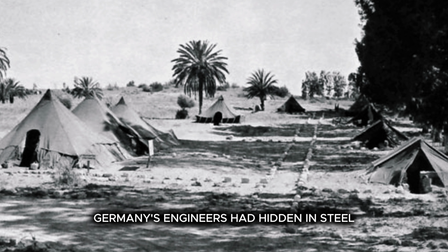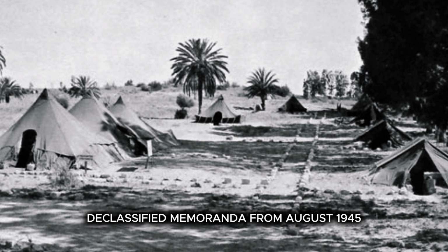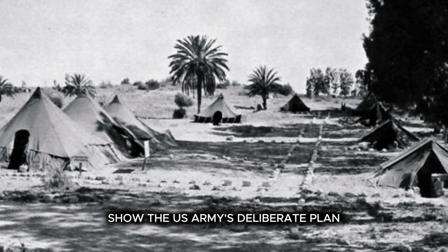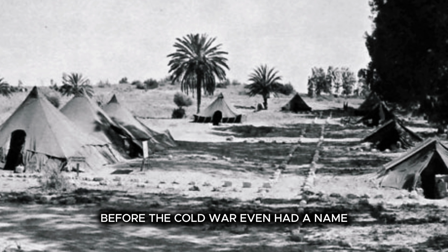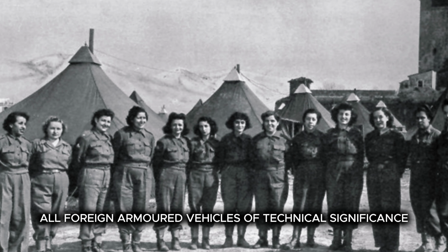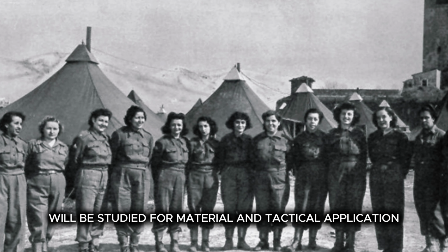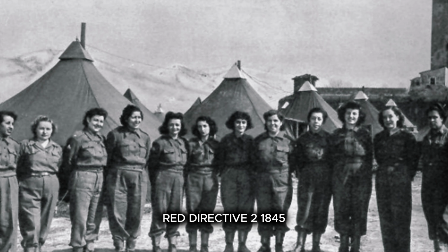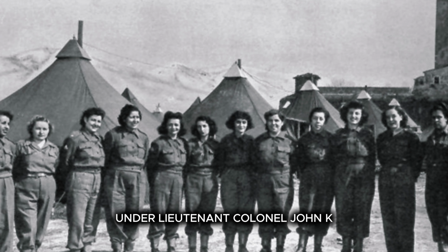Germany's engineers had hidden in steel. Declassified memoranda from August 1945 show the U.S. Army's deliberate plan to harvest knowledge before the Cold War even had a name. "All foreign armored vehicles of technical significance will be studied for material and tactical application," read Directive 2/1845. Under Lieutenant Colonel John K.